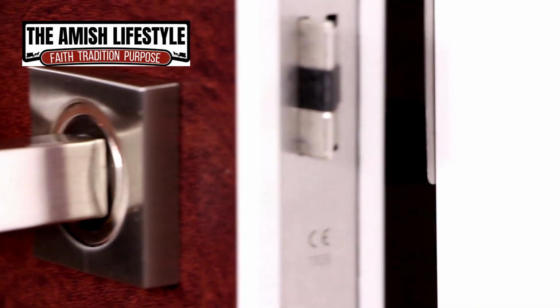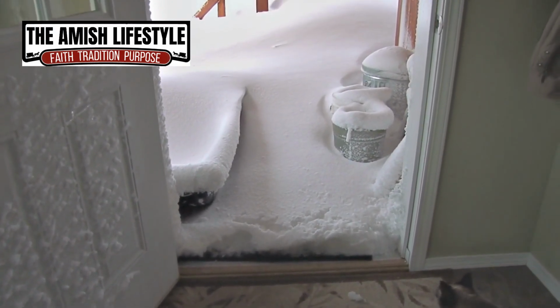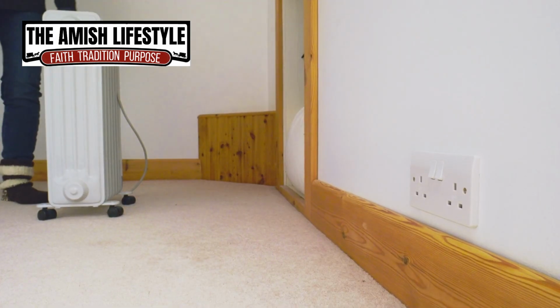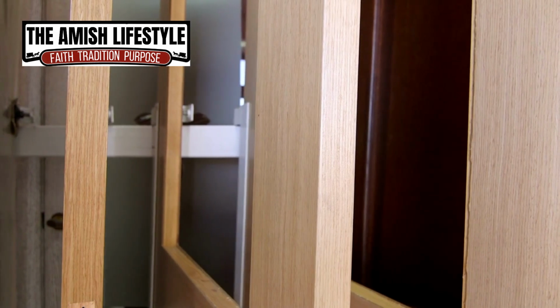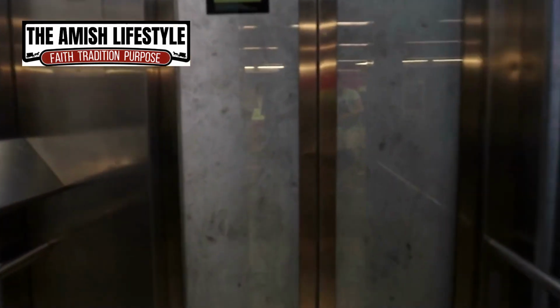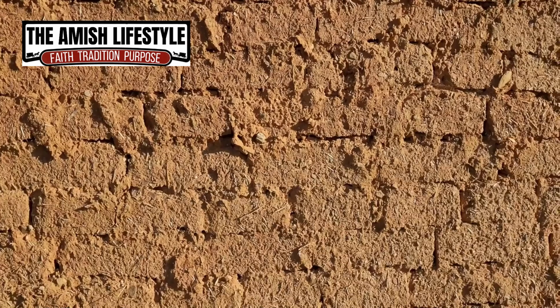12. Strategic door placement. You open your front door in winter, and bam, a blast of cold air hits you like a slap. That doesn't happen in Amish homes. They've figured out a simple way to keep the warmth in and the cold out. It starts with how they place the doors. Most Amish homes don't have just one door to the outside. They have two. You open the first one, step into a small space, maybe 3 feet by 4, and close it behind you. Then you open the second door to enter the house. That little area in between, it's called a vestibule, or mudroom, and it's a game changer.